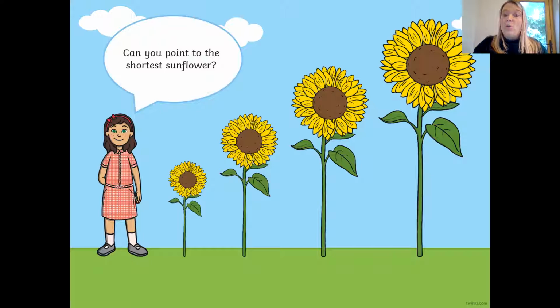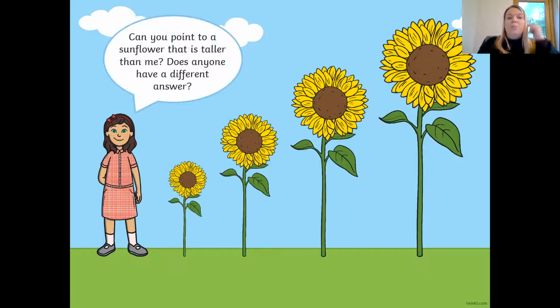Can you point to the shortest sunflower? Sunflower is the shortest. Well done if you said this one. That means the smallest height. Can you point to a sunflower that is taller than me? Is there more than one answer? A sunflower that's taller than Sophie. Is there more than one answer?